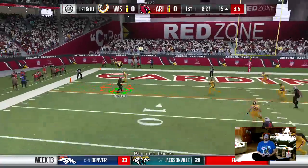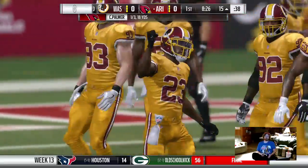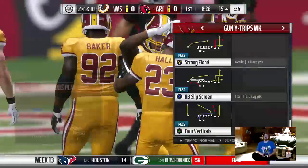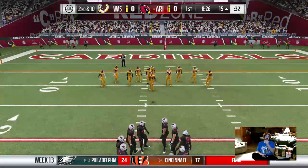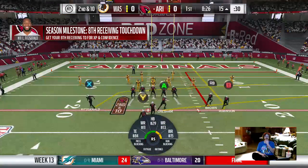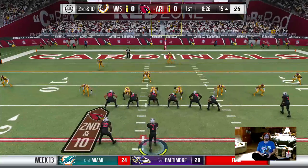From the red zone now, here's Palmer. Oh, come on, Fitz. Why does Fitz keep doing that? This is incomplete. Larry Fitzgerald will turn, and the ball bounces off his helmet. And that'll make it 2nd and 10. It's been him mostly.